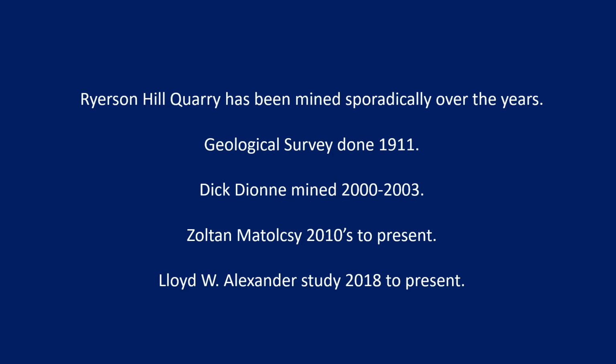The geological survey was done in 1911 at Ryerson Hill. To this day, there remains a lot of unexplored pegmatite in a very rich area of the state, known for great finds. Ryerson Hill is surrounded by some of the most productive mines in Oxford County, including Mount Mica, which is about a mile away as a crow flies.